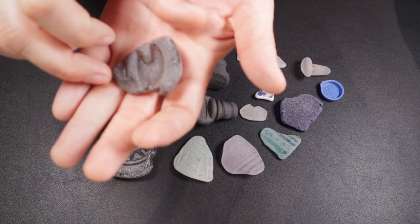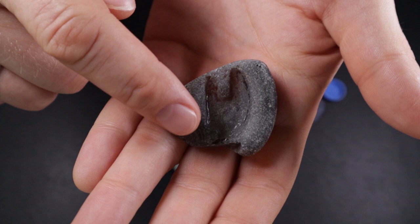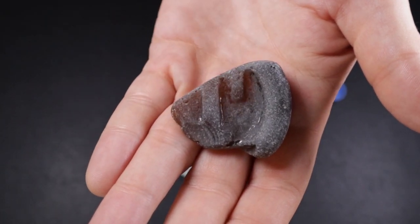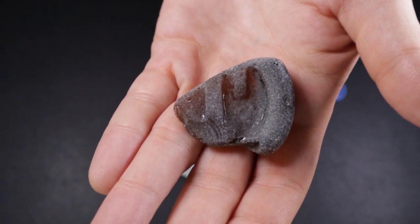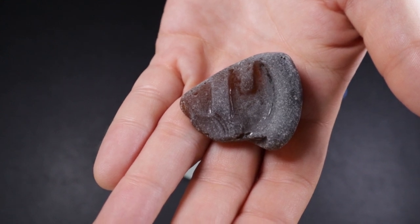Nicole found this piece, and it looks to me like this is a huge T. I think Nicole's right, this is probably a Tennent's bottle. Tennent's is a very popular brand of lager beer in Scotland.